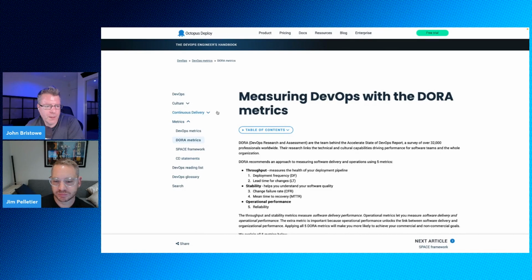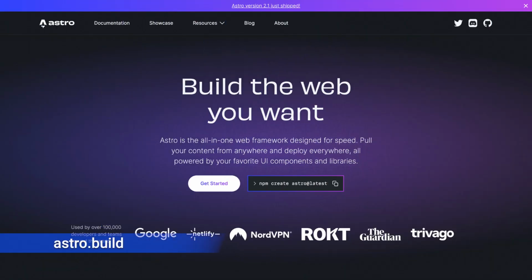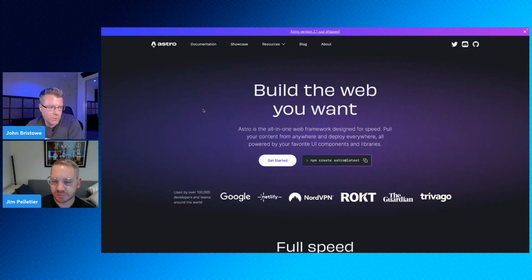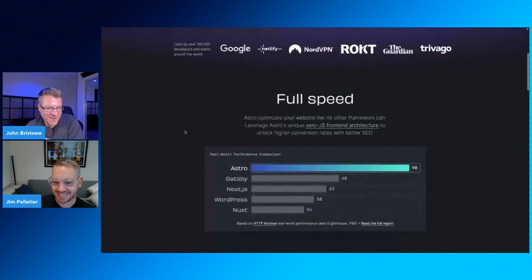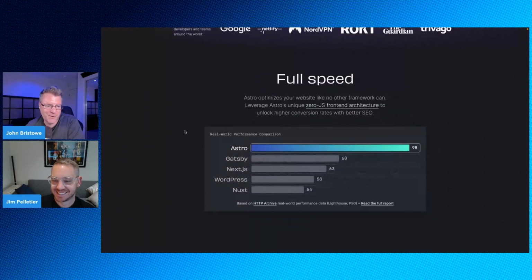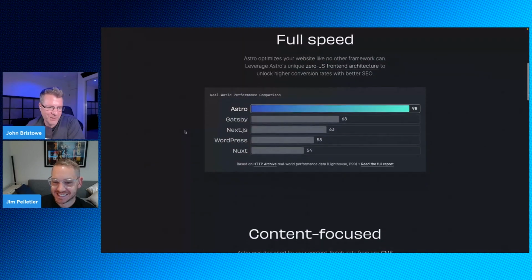So again, that's octopus.com/DevOps. Interesting side note, this is actually made with Astro. Astro is a new-ish web framework, and we're really keen on it. It's a really nice framework that we've used, and version 2.1 just shipped. We've talked about this previously in Deploy on Friday, but we use this for the DevOps site. And so we're one of the cool kids, so to speak. Yeah. These are all the cool web frameworks that all the cool kids talk about. So we're using Astro for this, which is awesome.